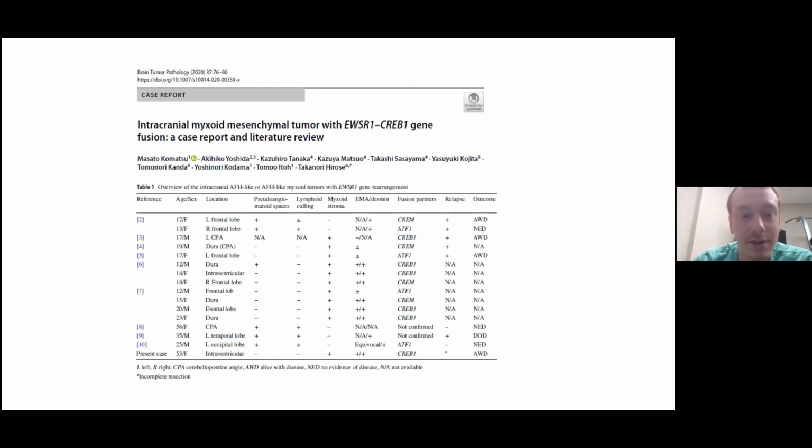This is a literature review that was published last year in Brain Tumor Pathology, and they looked at the 11 cases that were reported to that date. I think the last one I saw was 14 cases that have been reported so far. And interesting about this is that most of these tumors have this translocation associated with the Ewing sarcoma breakpoint region 1.